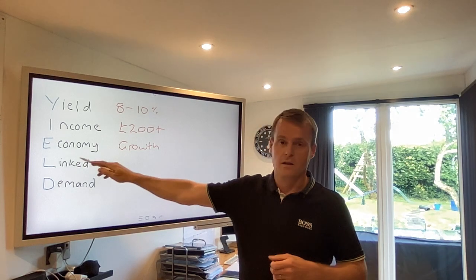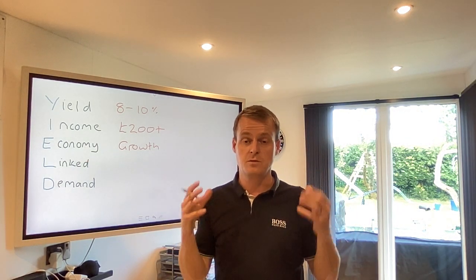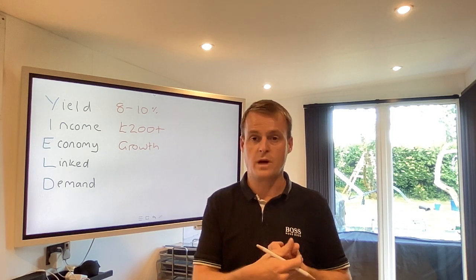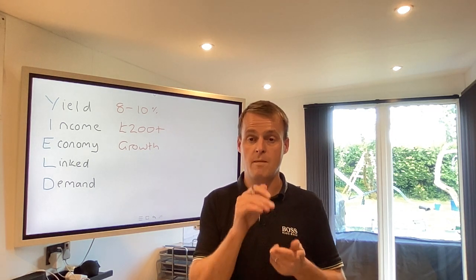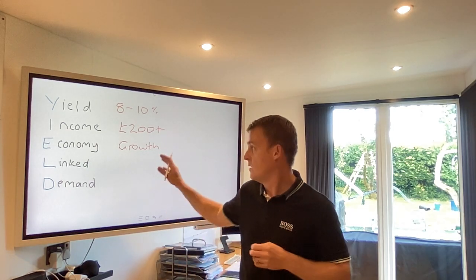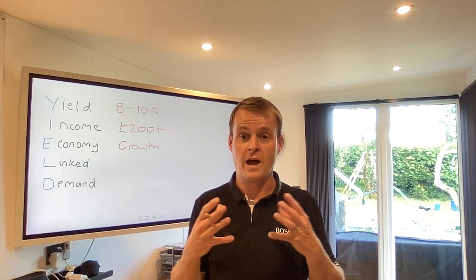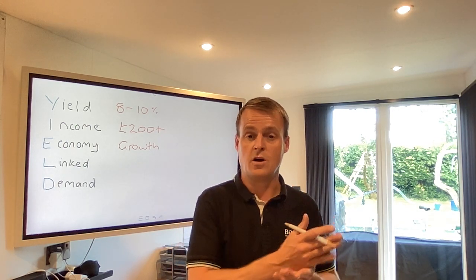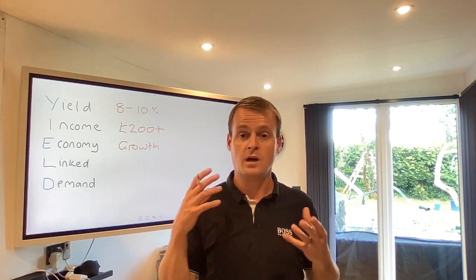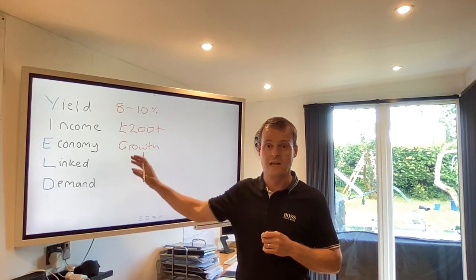Next, L is for linked. There must be good transport links. You must have motorways, very handy to you. You must have rail infrastructure, transportation links. It must be linked to other cities. It must be, you know, an area which has got good prospects for infrastructure, transport infrastructure, things like that. So that's what you'll be looking for, linked areas.